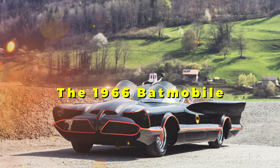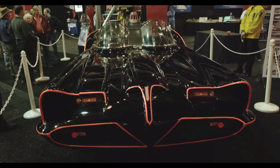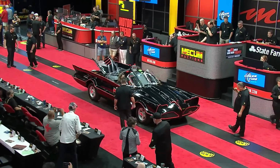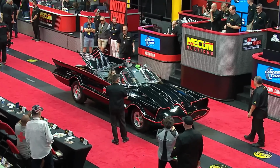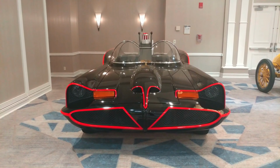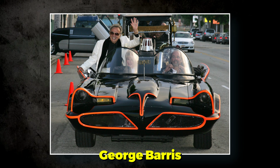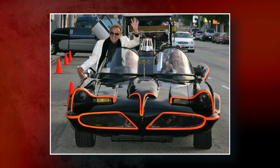Number 1. The 1966 Batmobile. Imagine rolling up to an auction and seeing the Batmobile gleaming under the lights, waiting to be snatched up by one lucky buyer. At number 1, we have the real deal, the original number 1 Batmobile from the classic 1966 TV series. George Barris, the undisputed king of Hollywood custom cars, transformed a 1955 Lincoln Futura concept into what would become one of the most iconic vehicles in entertainment history.